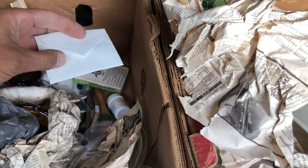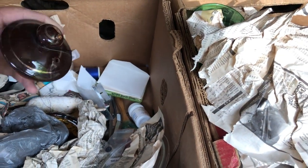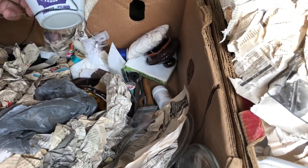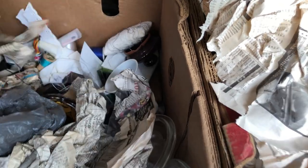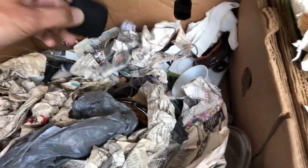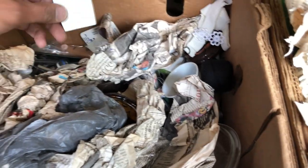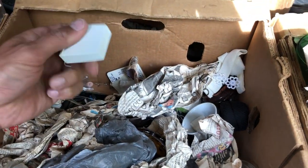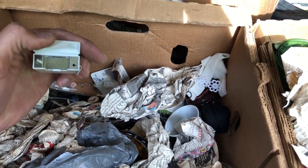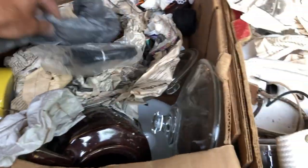A little envelope here. Nothing in it. Another little lid. It has a hole in it. Might be like an incense or something. Plastic cup. Probably not going to get too deep into this. Looks like more sewing stuff and yarn and threads and... Ooh, nice vintage floss. Can't go wrong with that. Look at that. All right, get some of this paper here.